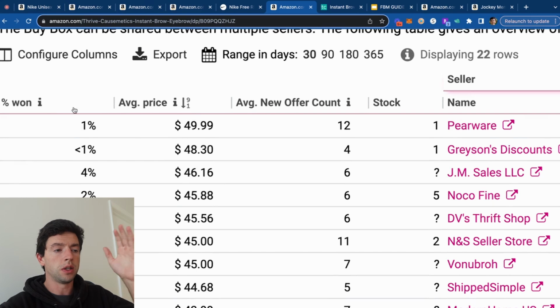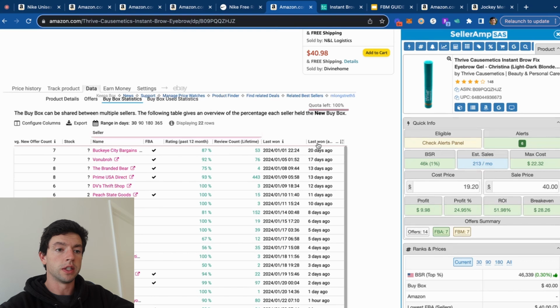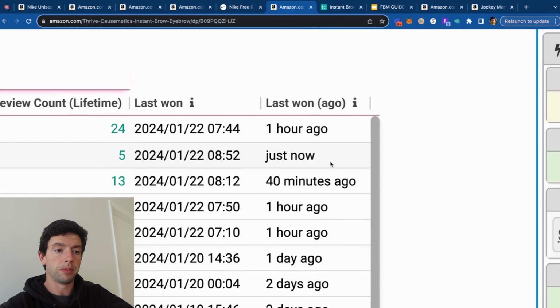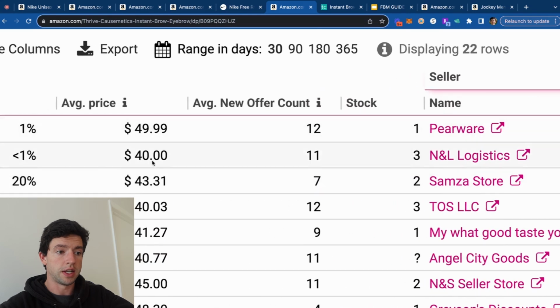You can filter by pricing. You can filter by who's getting it the most often. You can filter it by who's recently won it right here. So you can see different people are getting the buy box just in terms of the last hour on this item, and they're all doing it at different prices right here.